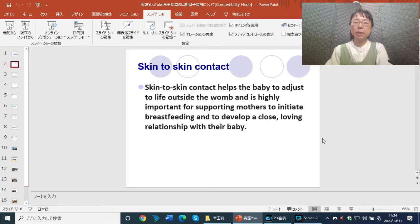Skin-to-skin contact helps the baby to adjust to life outside the womb and is highly important for supporting mothers to initiate breastfeeding and to develop a close, loving relationship with their baby.